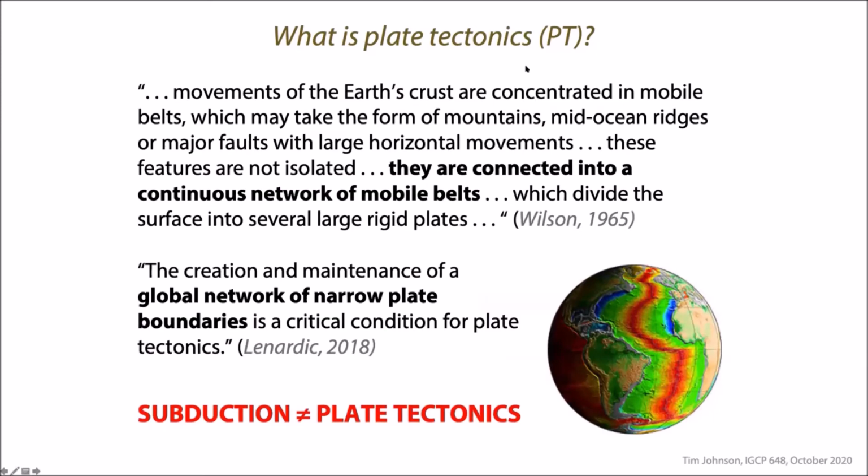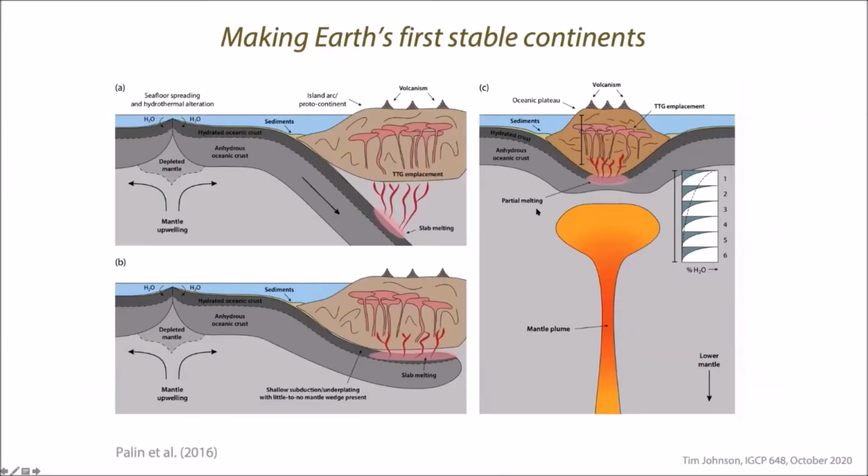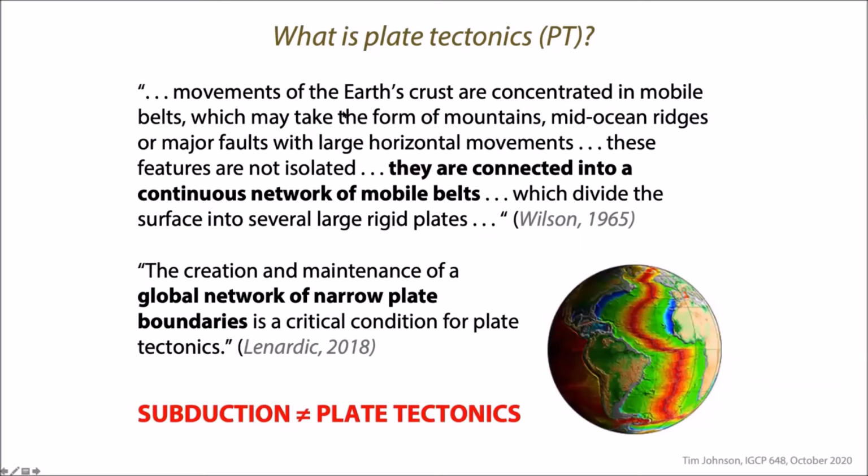So an important point to say is that whilst all of those mechanisms are a good way of making TTGs, and I think any of them is plausible, going back as far as you like in time, subduction does not mean plate tectonics. In the original definition of Tuzo Wilson in '65, he was talking about various mobile belts, by which he meant the subduction zones, the spreading ridges and the transform faults, and made the point that they are connected into a continuous network of mobile belts. A more recent paper looking at these definitions says a global network of narrow plate boundaries is a critical condition for plate tectonics. So subduction is not the same as plate tectonics.